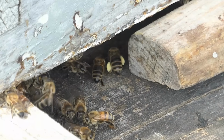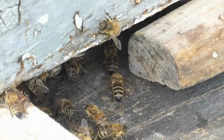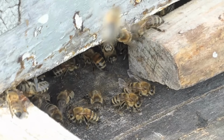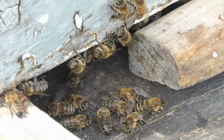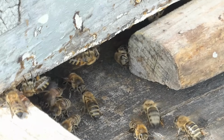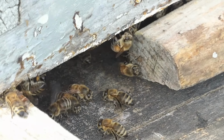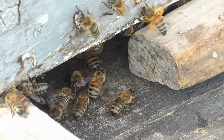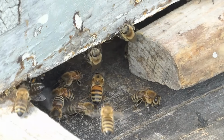But they were nasty. And when I was finished, they pretty much followed me for about 25 feet or so, not very far, and then they left me alone. So they were clearly in a defensive mode, probably not overly aggressive. And I don't mind it, actually. I kind of like bees that have some spunk, because I do believe it helps them survive.